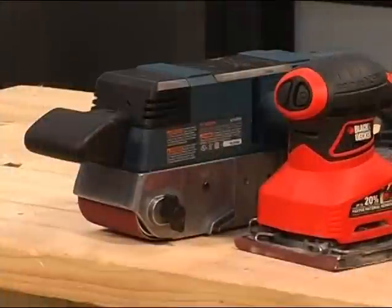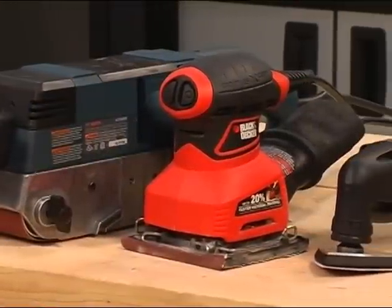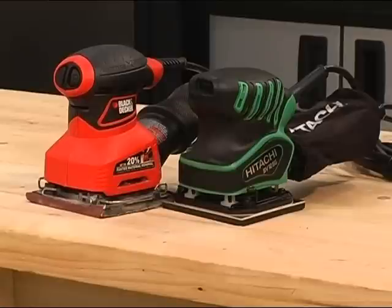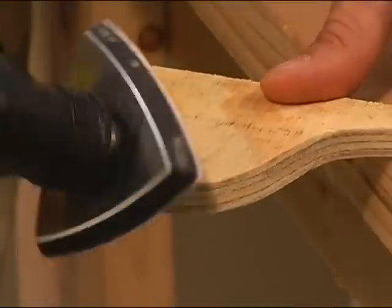And now we come to our third and final power tool category, portable power sanders. These are often used for smoothing and or leveling surfaces, preparing surfaces such as drywall, and for removing paint or varnish from wood furniture. They're also handy for shaping or rounding edges.